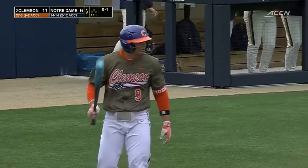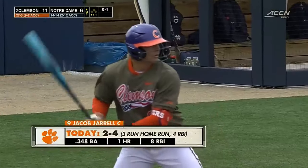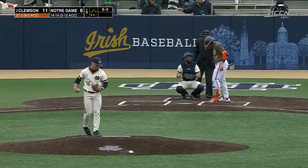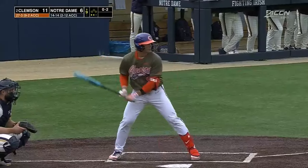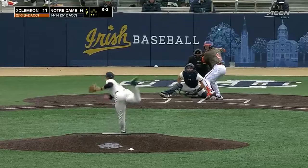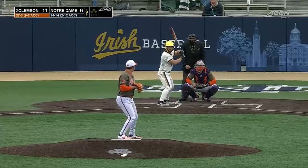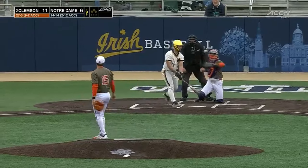Thought about it, but nonetheless, it's called a strike. Another swing and a miss, this time for Gerald. 0-2 pitch, got him looking. Sammy Cooper comes through. Notre Dame needs five. Try and push to extras.